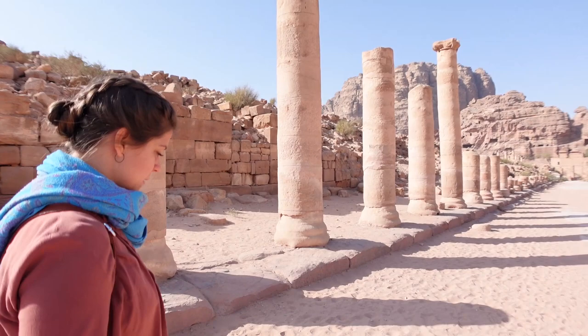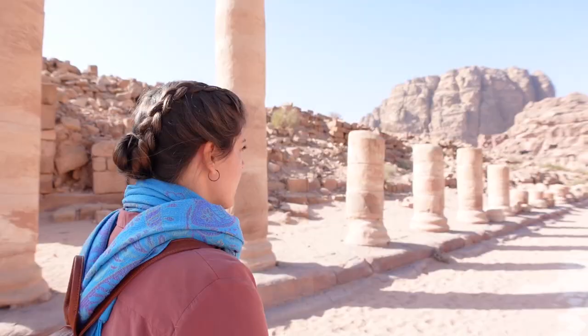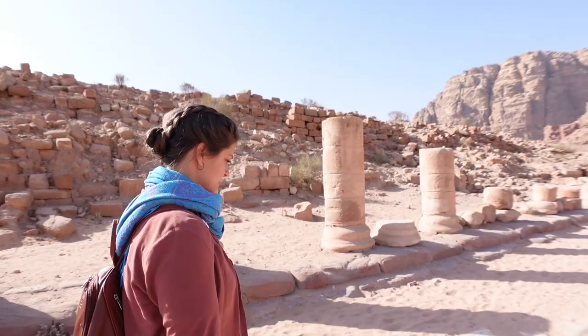We're walking along what was at one point the main street in Petra. It would have been shops, all sorts of fun stuff to look at, lots of trading. Frankincense and myrrh were traded here. Just sounds neat. But it was destroyed, of course, by an earthquake. Those earthquakes, man. Some serious damage to history.